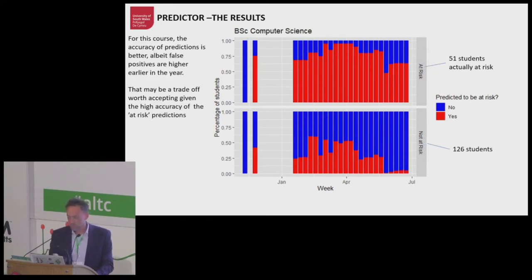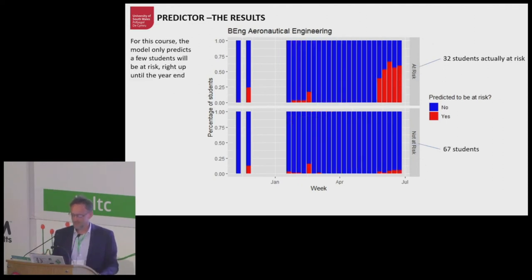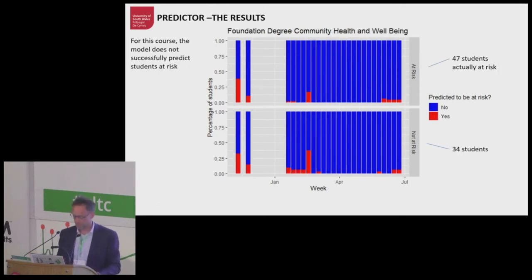In this one, 75% of the students who actually failed were identified in that November data grab. That's really exciting. If we had intervened using that data, we would have hit all the students who would actually have failed. That's a really good example. On the other side, unfortunately, we've got some very, very poor examples. Theatre and drama, it considered everybody to be at risk. Aeronautic engineering, nobody was at risk until the very end, when some people were at risk, well, they sat their exams, we knew they were at risk. Foundation degree in community, it was even worse.